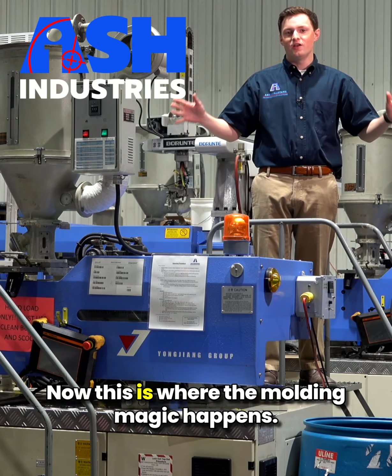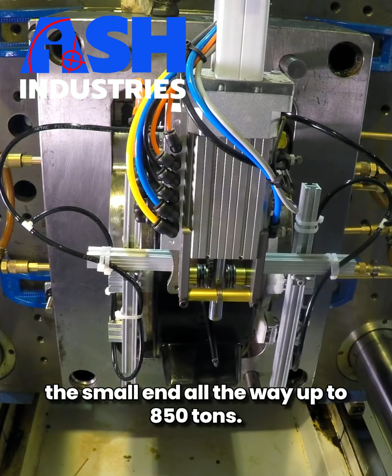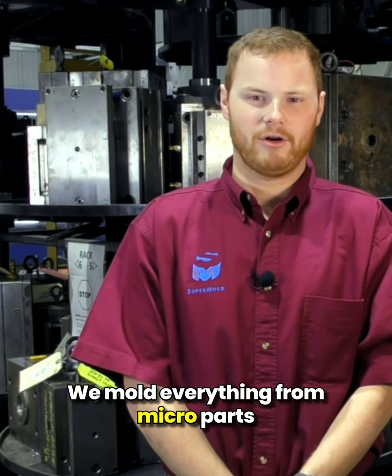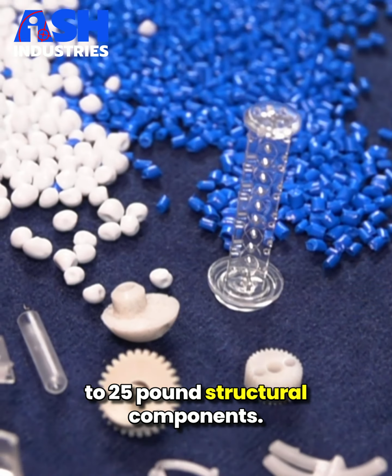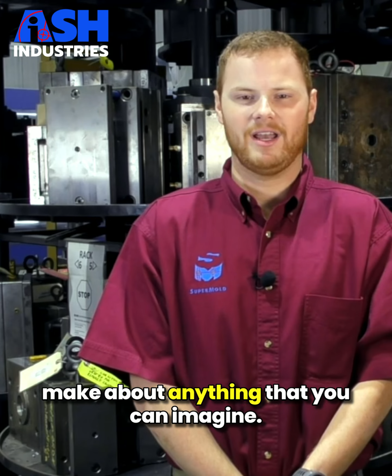Now this is where the molding magic happens. We have 19 injection molding presses ranging from 30 tons on the small end all the way up to 850 tons. We mold everything from micro parts to 25-pound structural components, so our engineering team and molding team can make about anything that you can imagine.